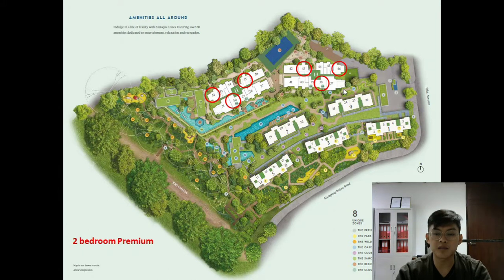Why do I say that? Because as far as I'm concerned, I'm very sensitive to noise, traffic noise. So 38 is, yes, actually closer towards the main entrance, okay? But ultimately, the risk of you getting highway noise is slightly lesser than stack 30. But having said that, regardless, stack 30 or 38 is also fine.